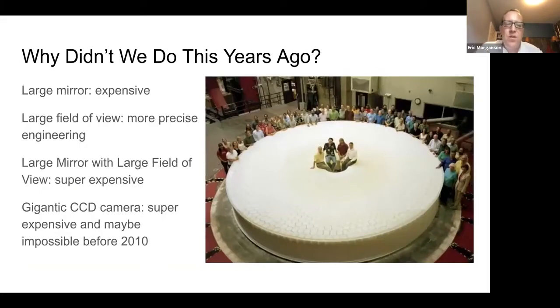So you could ask, why didn't we do this years ago? Like, why didn't we just get the good data everywhere? That seems really obvious. But there's some engineering reasons. So a large mirror is expensive. This is actually people sitting around the LSST mirror before it was silvered. And you can see it's enormous. It's 8 meters long. So just making that object is expensive. And for engineering reasons that I don't really understand, a mirror with a large field of view is much more precise and harder to make. And so that, of course, means that's more expensive too. So a large mirror with a large field of view was just super expensive, something like $200 million.